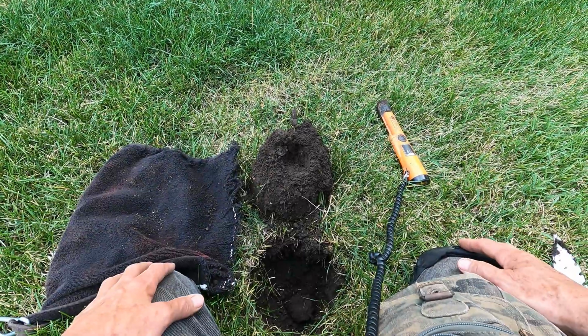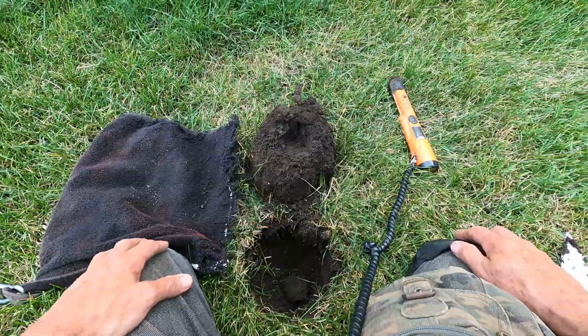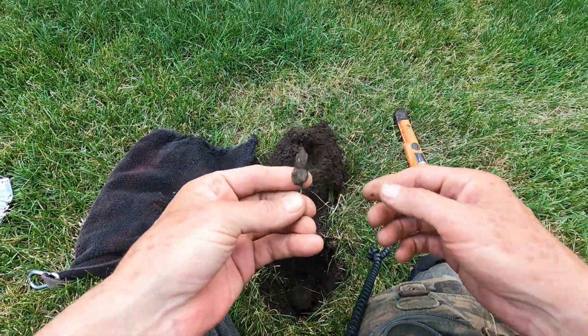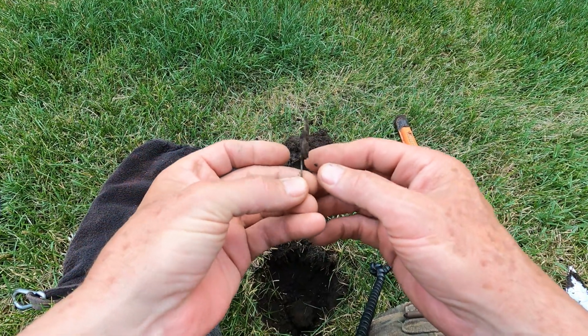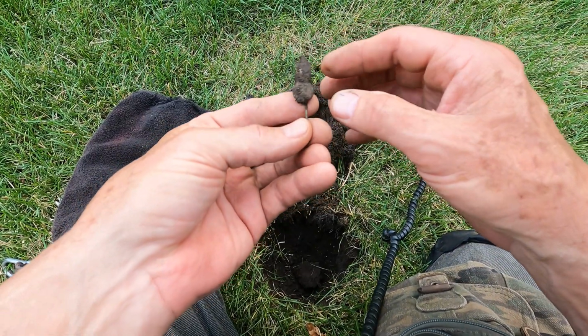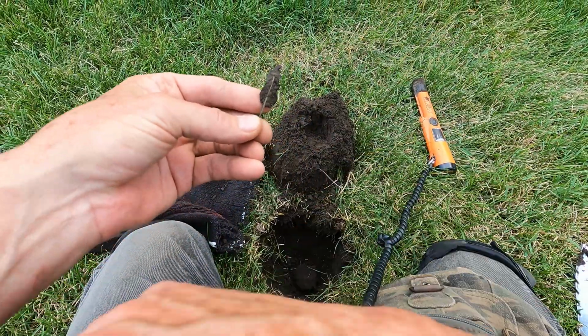Well, since I think this yard has been detected before, I'm chasing after some pretty iffy signals. And I'm pretty glad I did on this one. Even with all the dirt on it, I think I know what this is. I think this is a Case IH bird on top of the world, their logo.